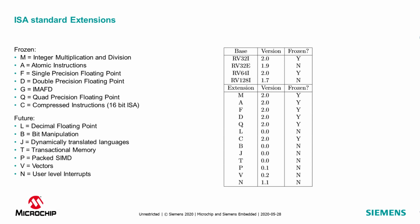Now, some of the instruction set extensions that are being worked on are listed here. Decimal, bit manipulation. Of import is dynamically translated language, J, like for Java. That would be very important for the mobile market. And V, vectors, very important for machine learning and artificial intelligence types of applications. Those are well on their way to becoming ratified, and they should be ratified very, very soon.